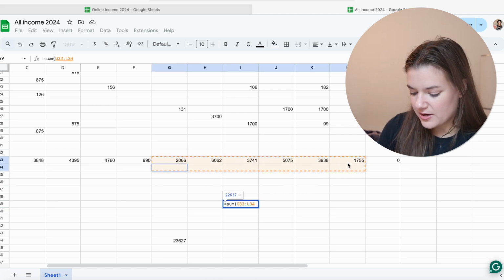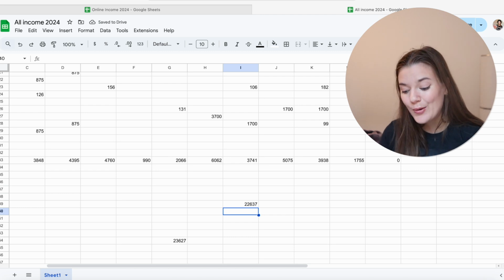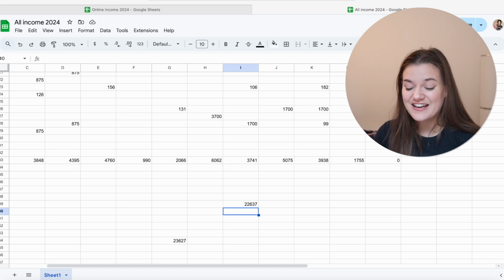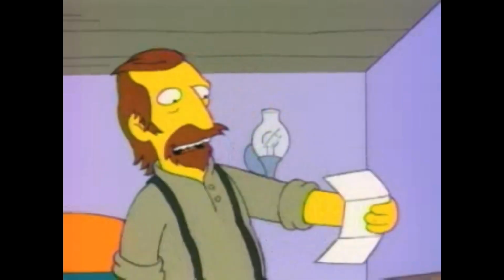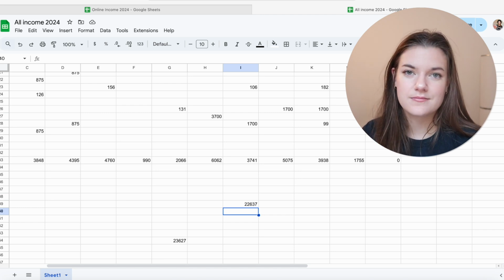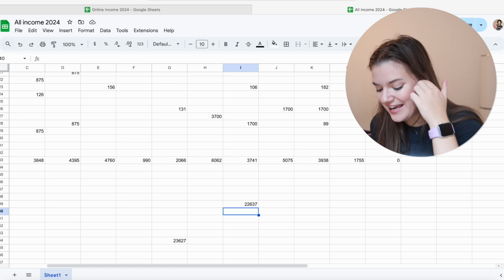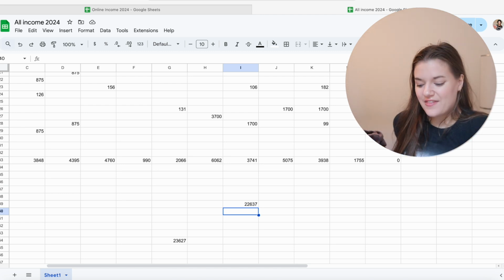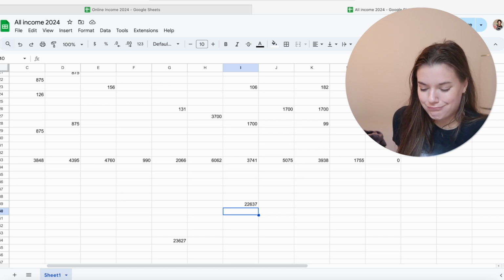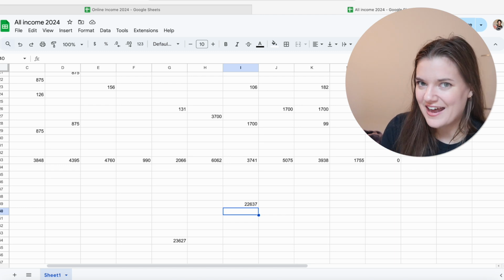But so far in Germany, I have made $22,637 and $900 dues. And honestly, this is my first time seeing that number put together itself as well, and I am actually surprised with that. That is more money than I thought I would have made. So I feel like that is completely sustainable and I can live off that amount of money.